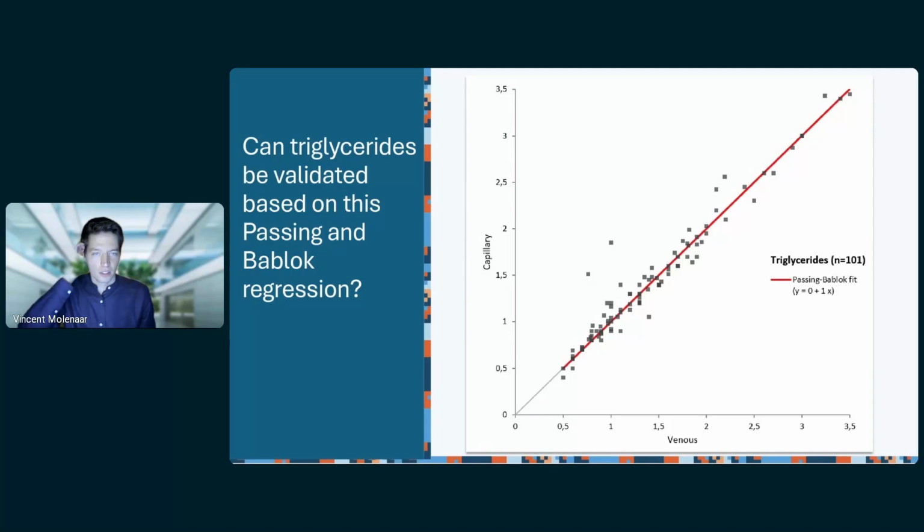So what we see here is a combination of capillary results from the TAP2 device in this case. And this you can see on the vertical axis here. And on the horizontal axis, you can see venous results. And those dots that you can see here, all over here, they represent patients. And what you can also see is that this red line is representing the statistic test that tries to find the best fit between the capillary method and the venous method.